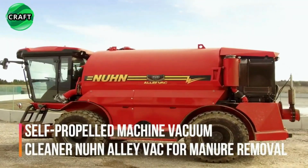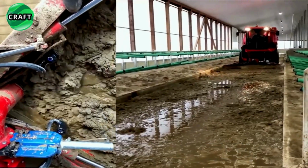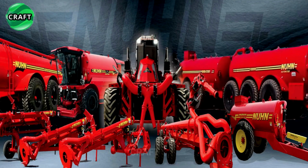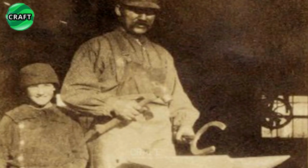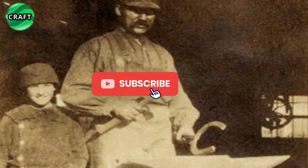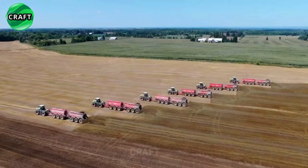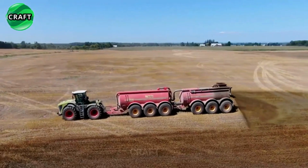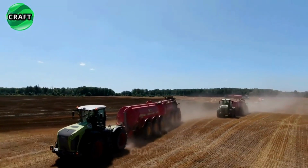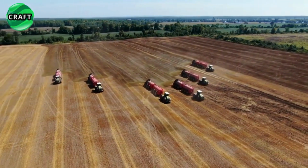The powerful and efficient Nuhn AliVac self-propelled vacuum cleaner is designed specifically for manure removal in barns and livestock buildings. Developed by Nuhn Industries Limited, known for over 100 years thanks to its ingenious developer Simon Nuhn, and his grandson Dennis Nuhn's continued innovation in the livestock industry, Nuhn's high-performance equipment is recognized throughout the world, continuing to expand and increase its market share in North America, Latin America, Germany, France, Italy, Spain, Japan, Africa and other countries.